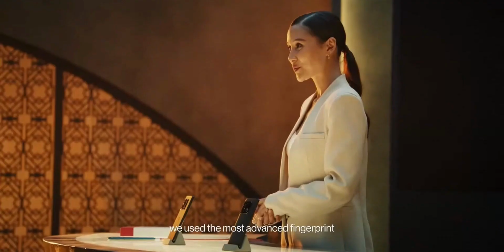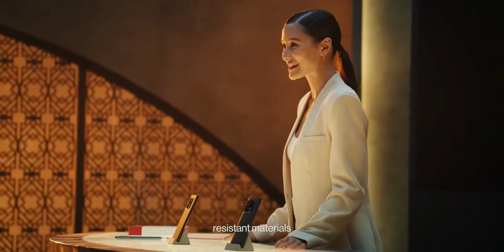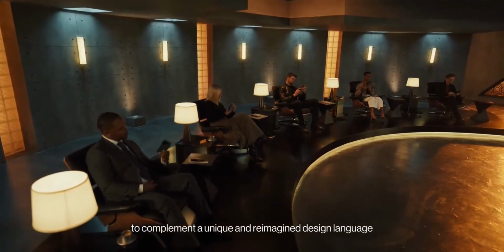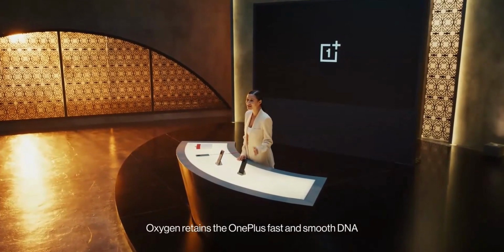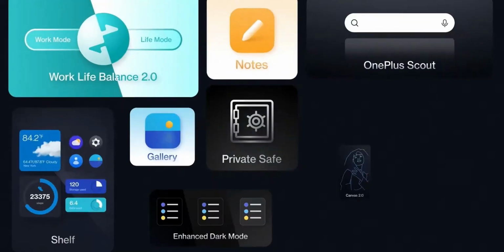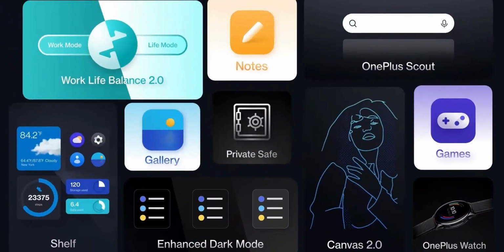For our flagship, we used the most advanced fingerprint-resistant materials to complement a unique and reimagined design language. Actually, OxygenOS retains the OnePlus fast and smooth DNA. Everything from the burdenless design to the enhanced privacy and security is unique to OxygenOS.